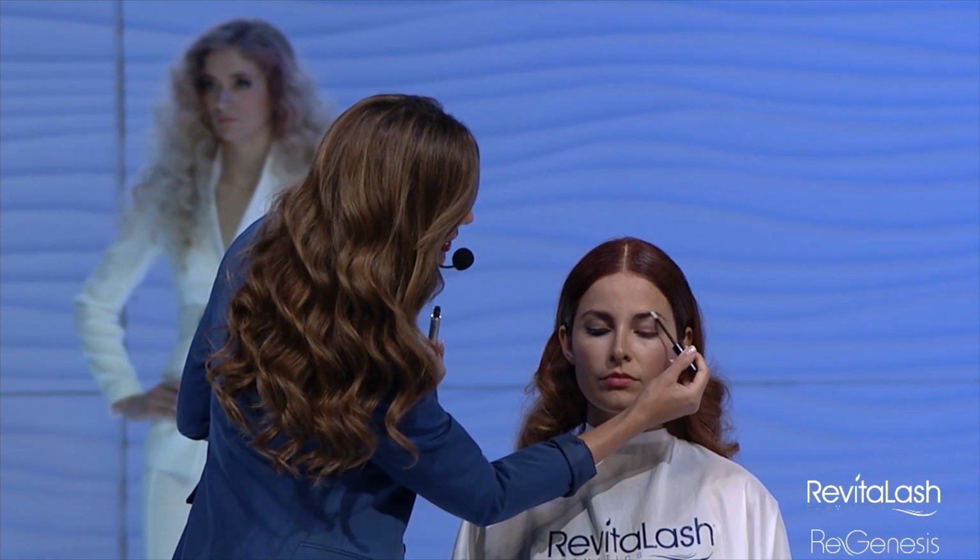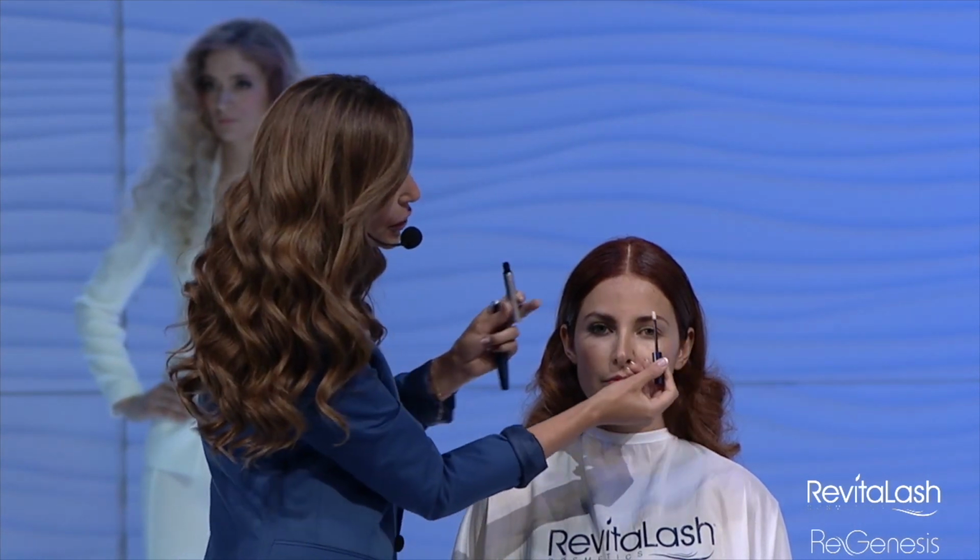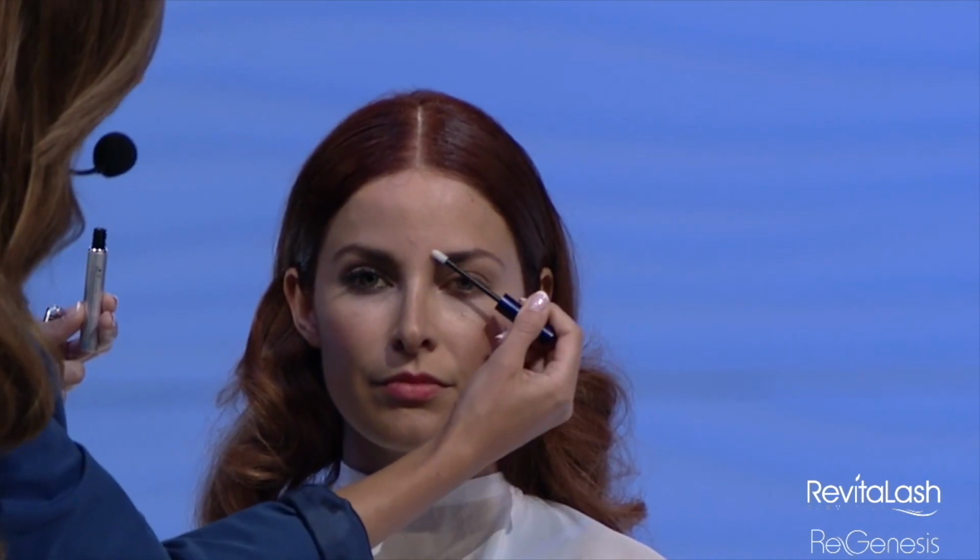This is a once-a-day application, and it has a beautiful doe-foot applicator wand. We've sold over 750,000 of these worldwide since we launched about 5-6 years ago with Revita Brow. Results-wise, you're looking at about 4 to 8 weeks. So once a day on a clean, dry eyebrow. Then I'm going to follow through with our cosmetic defining product. This is called High Def Tinted Brow.